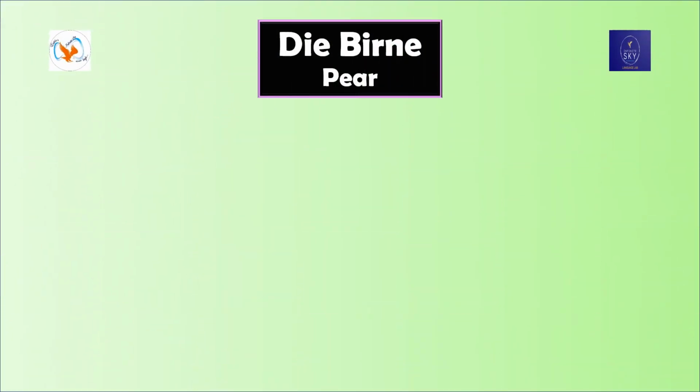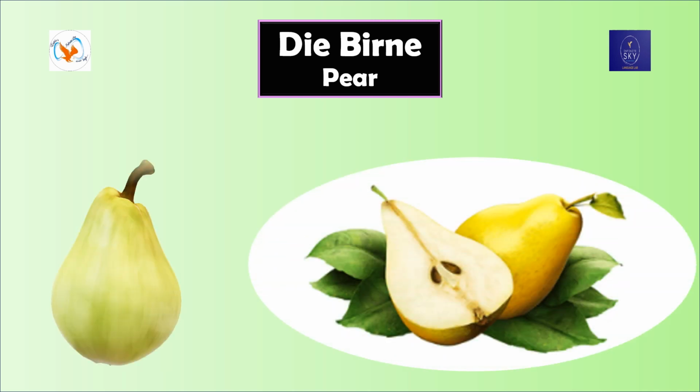Our next fruit is pear, the Birne. The Birne. Pears are delicious and come in many different shapes and sizes. They are also an excellent source of fiber.